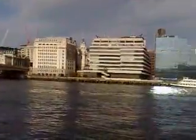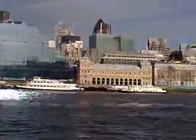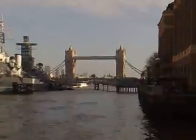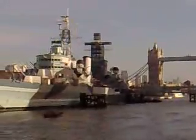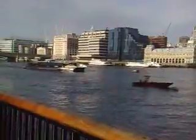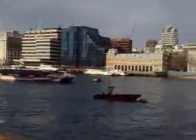Still on the Queen's Walk, and as you can see, buildings in front, and we're getting closer to the Tower Bridge of London. Welcome. In front of you will see the Tower of London, and also we have a ship here. So as you can see, here's the crossing. You can take the river boat going across.